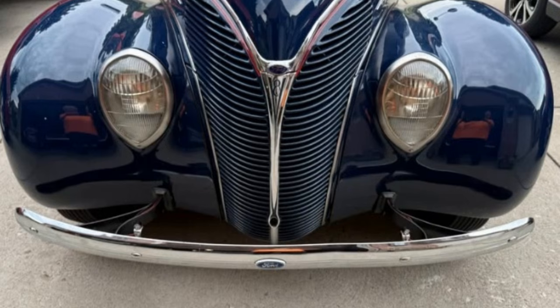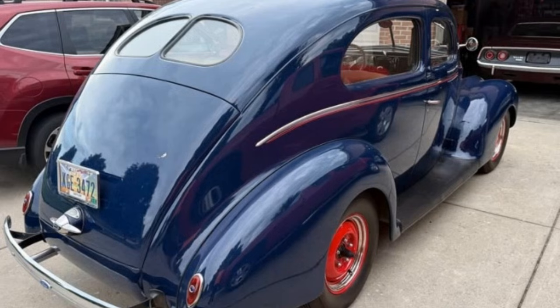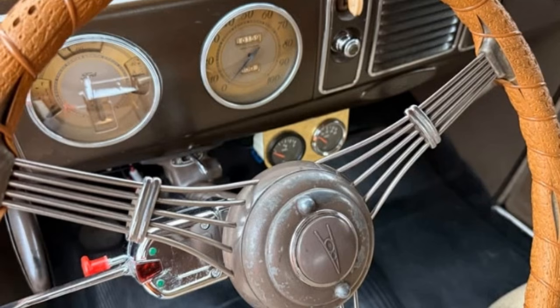In this build, it is equipped with dual carburetors, a classic performance modification that improves fuel and air delivery, enhancing throttle response and overall drivability. The engine is paired with a traditional 3-speed manual transmission, maintaining the authentic driving feel of the late 1930s and early hot rod era. This setup provides a direct mechanical connection between driver and machine, something that modern vehicles no longer replicate in the same way.